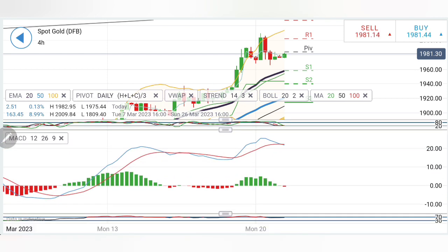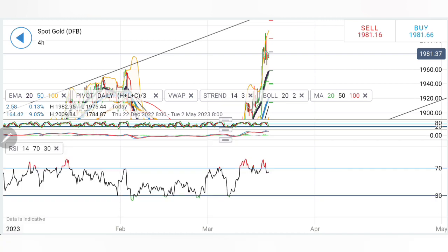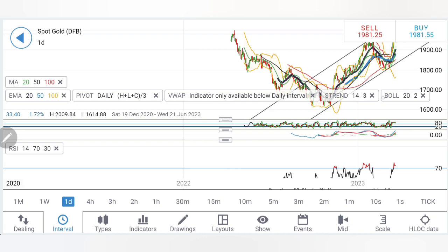Now looking forward to upside, but at the same time one must not forget that on the 4-hour chart the MACD has just crossed over, and this crossover is again happening at a slightly higher level. So this time if it stretches, it is going to be a sharper move there. We have to be watchful. RSI is also trading near to the top there, and likewise on the daily.